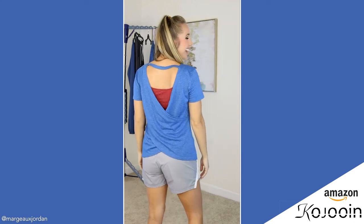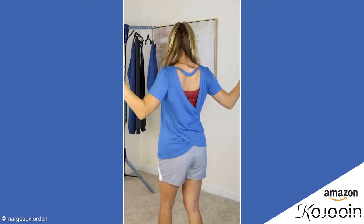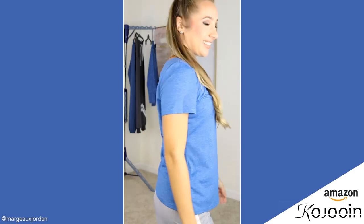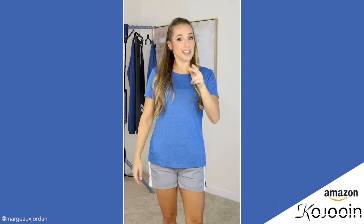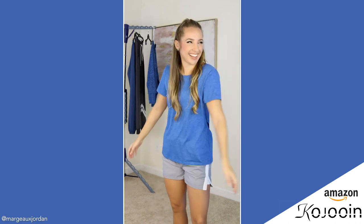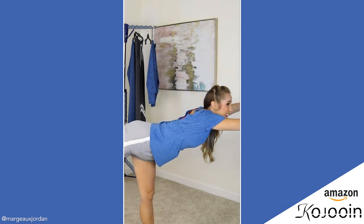Let's see what it's made out of. It's made of rayon and spandex. It has the four-way stretch fabric. It's soft, lightweight, stretchy, quick dry, breathable, durable, etc. Just like everything else. That cross detail on the back is so cute. It comes in black, white, blue, green, pink, rose. There's all kinds of options here with this top. And you know what else? This company does a 30-day satisfaction guarantee. If you're not happy, you can send the clothes right back. But newsflash, I'm keeping all of them. So when you're doing your yoga and your little poses, you've got that cute back.